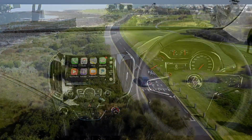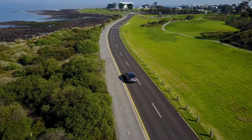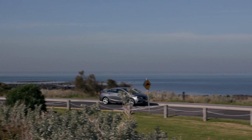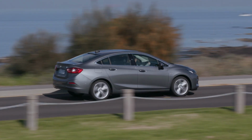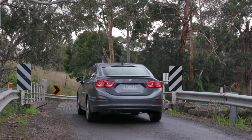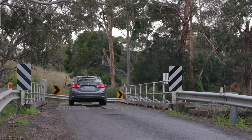But one of the major differences between the hatch and the sedan is the way the sedan drives. It's far more comfortable. The hatch's suspension is firm and sporty, but the sedan suspension has been retuned by Holden's Aussie engineers to be more comfy. The steering has been tuned for Aussie roads too.